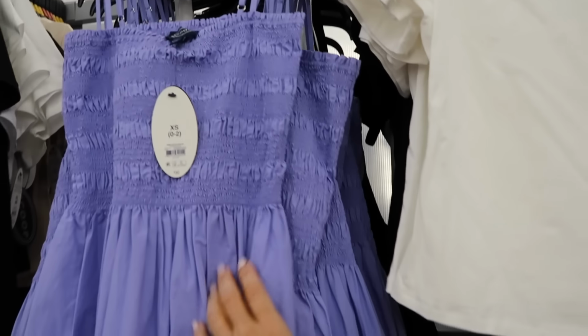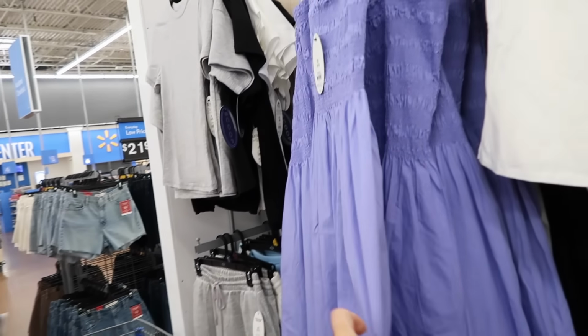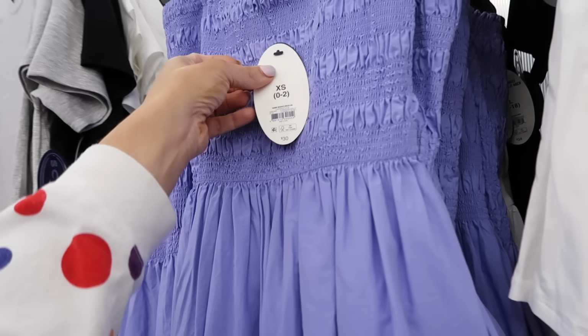Sneak peek dress from Scoop. So this one has the smocking at the top, oversized poplin skirt, that same fit through the back, comes in the purple, also looks like just the purple, and these are $30.